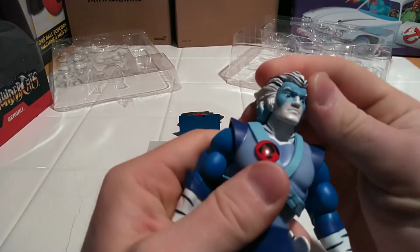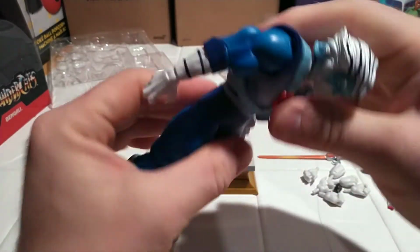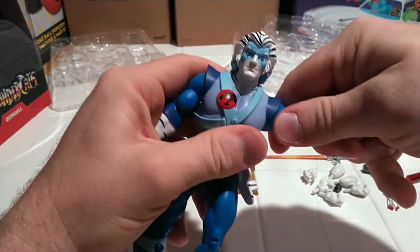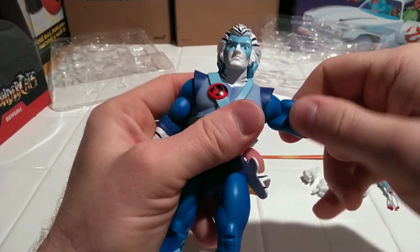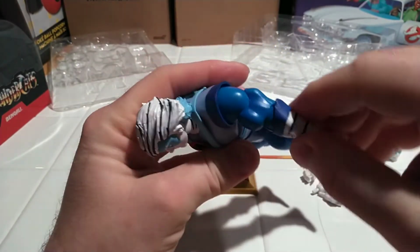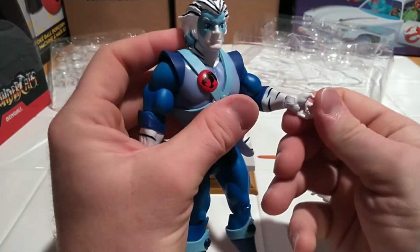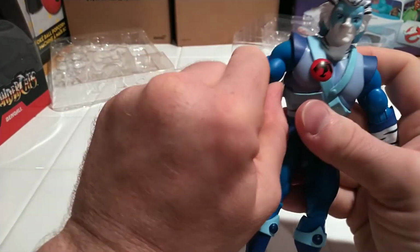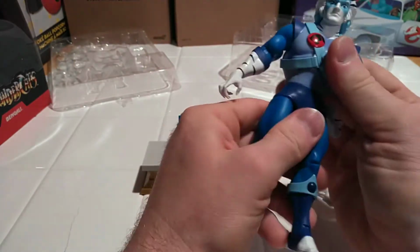Let's see how his articulation is. What I'm going to do is I'm not going to tell you what articulation it is. I'm just going to show you, and it's going to be pretty much what he's capable of. There's almost no arm articulation there. It won't even go 90. I like to break loose all the joints first, because sometimes joints like to get stuck.